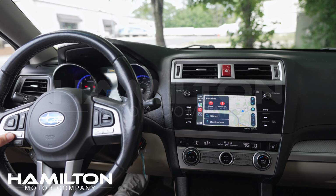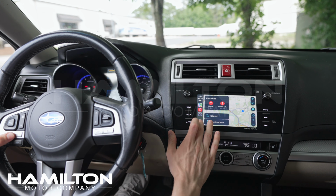How much better does that look than the factory nav? This is really a game changer.